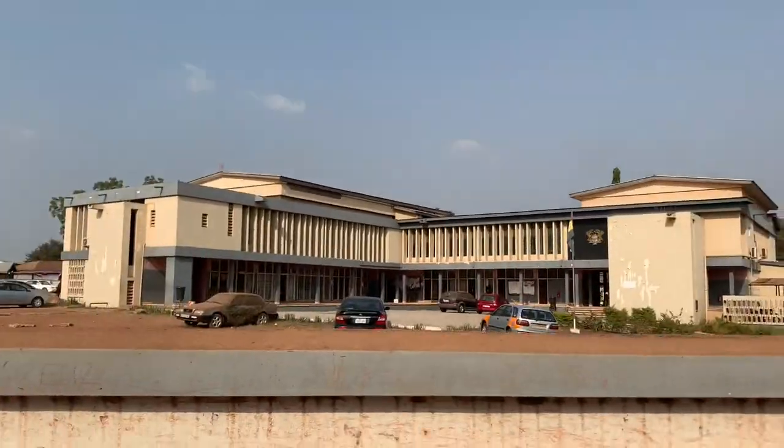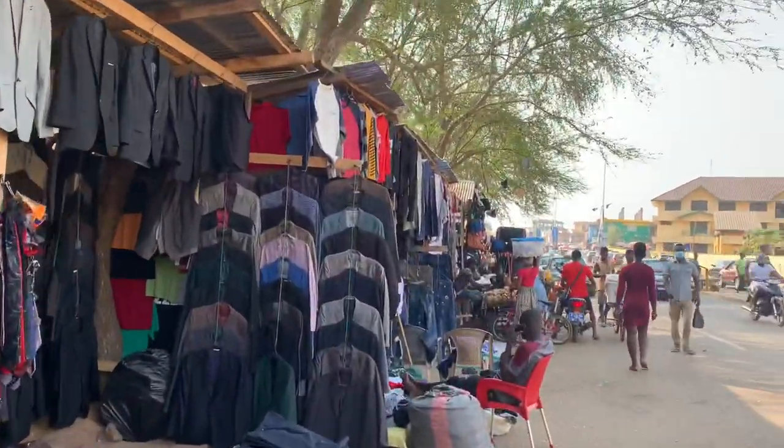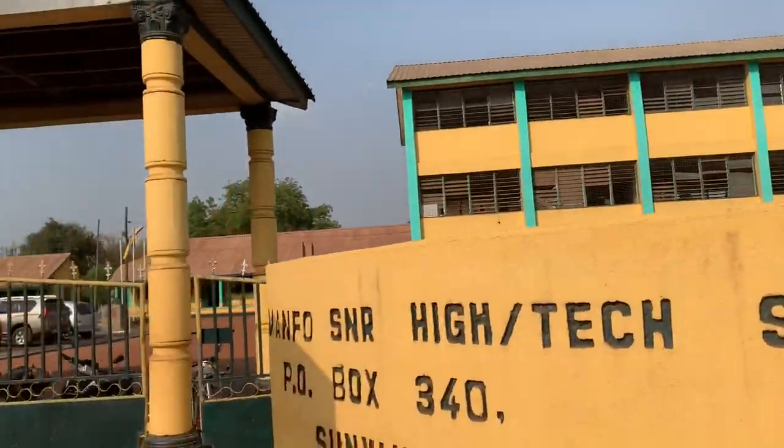Other significant landmarks include the High Court, the Cathedral Church, Chinea Manfu Senior High Technical School.